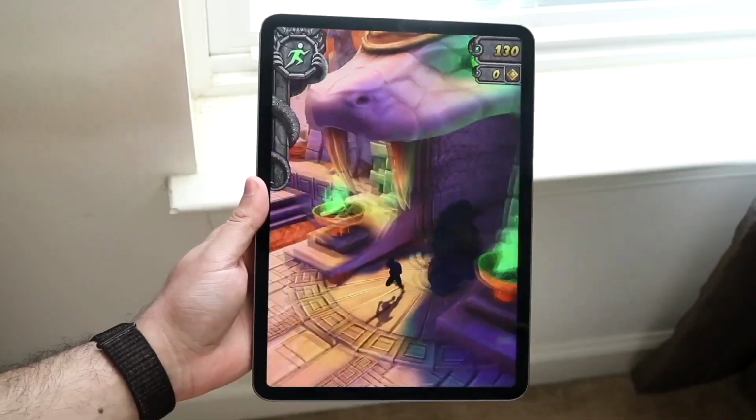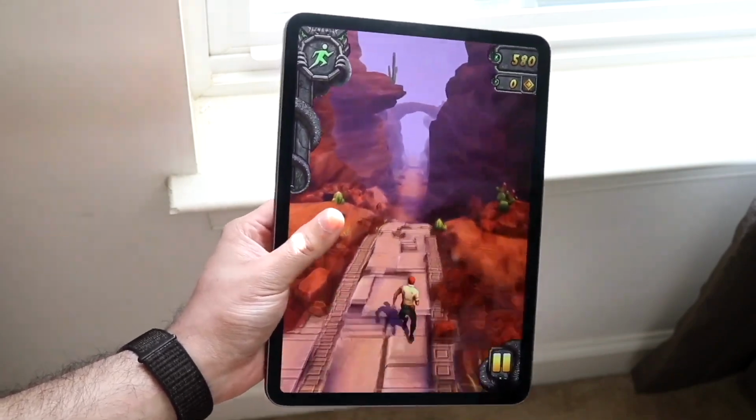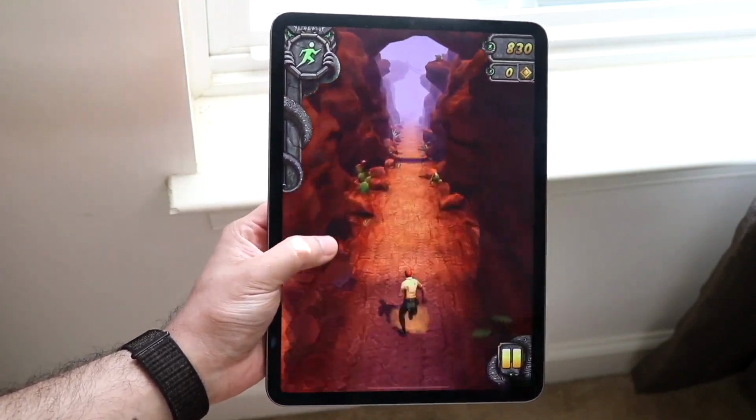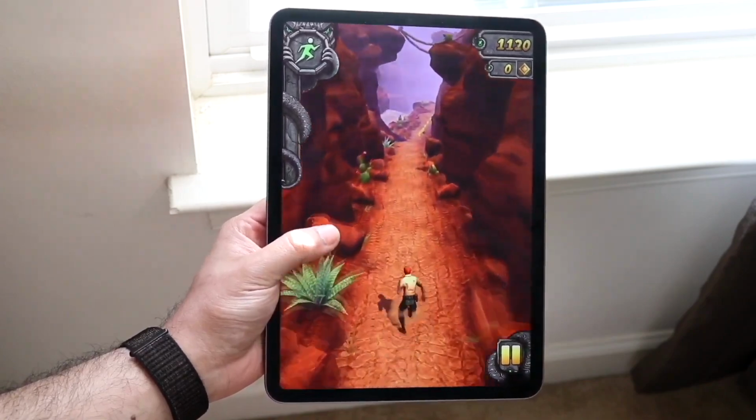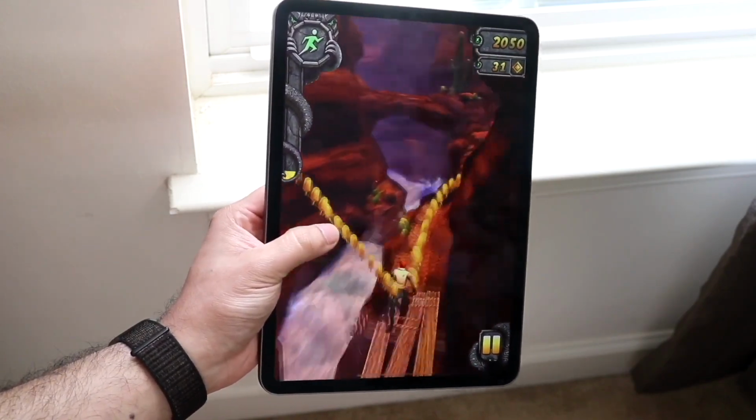I'm not really too much of a power user, but whenever I pick up pretty much any of my iPads, even my 2018 iPad Pro, it still feels like a very fast machine, and these M1 iPad Pros are pretty much no exception either. So that kind of covers it there.